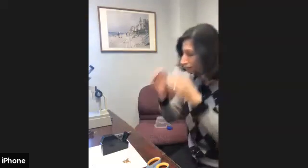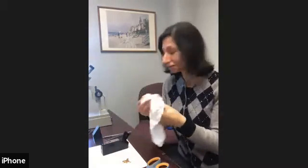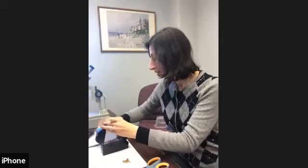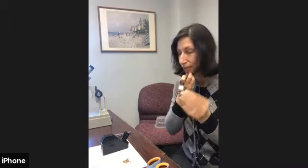Yep, 158. Perfect. It's exactly emerald. All right, so we know what the stone is. Now we're going to check and see what the gold is. Okay, so this is 18 karat gold. So I have a 10 karat pile, an 18 karat pile, and a 14 karat pile so far.